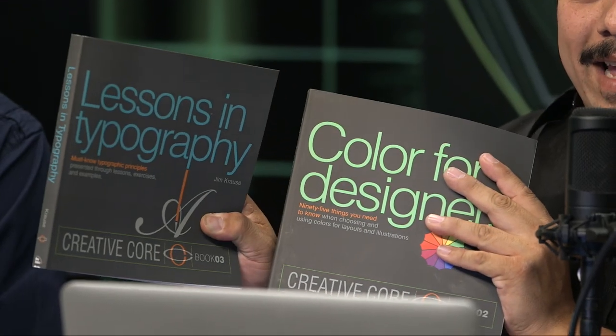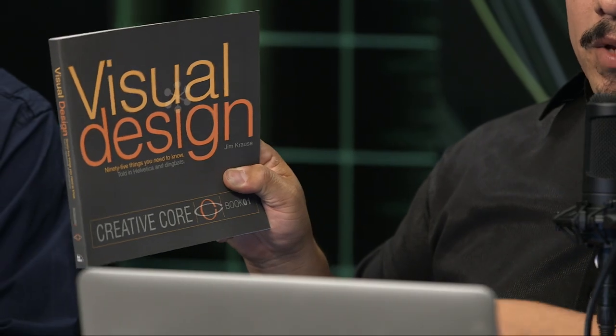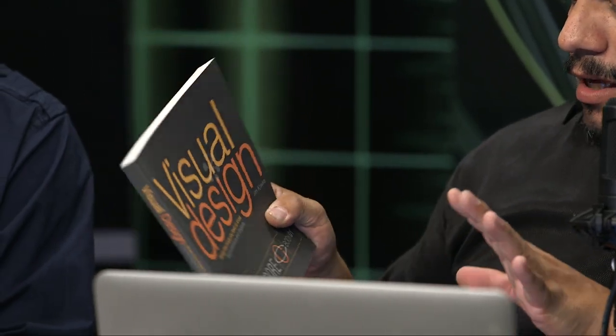Lessons in Typography, right? I kind of want to up my design game. So Jim's just made all of these books, and I'm like, I've got to take a look at that. And then he's got Visual Design. So these three books, I think, are going to sit at the bedside for quite a while.